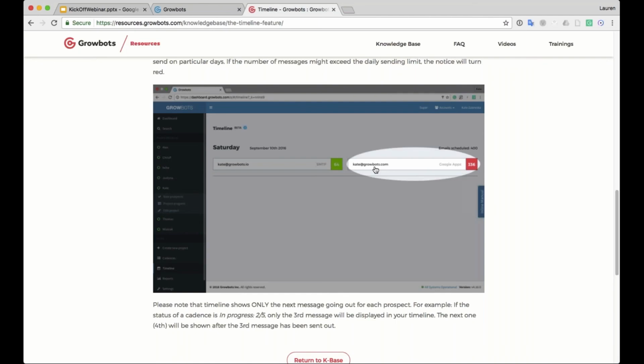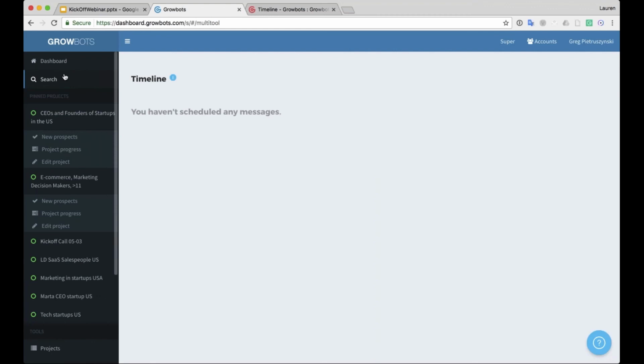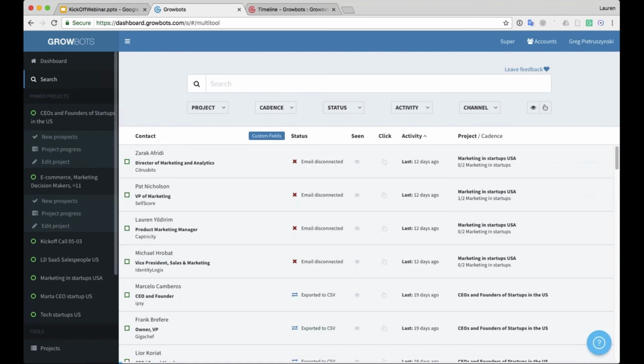If you were to click the kate@growbots.com, you would be able to click her email address and it would pull up our search function, which would show you anybody who was scheduled to deploy on that day with that particular cadence and email. So this is our search function, which is a wonderful tool. There's a lot of abilities in here, but I just want to show you a couple of main things.